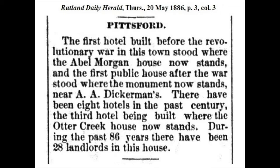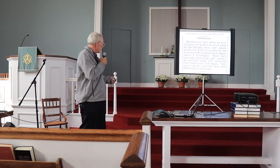Then it talks about the other houses or inns. Otter Creek House is just across the street here, where Commuta's country store is now.